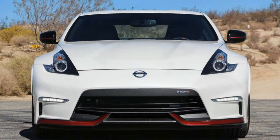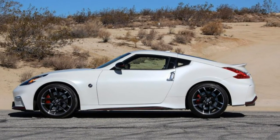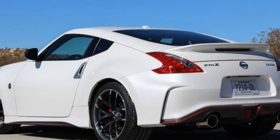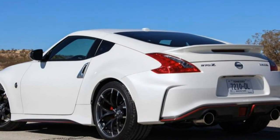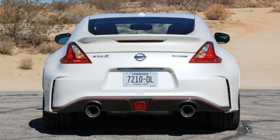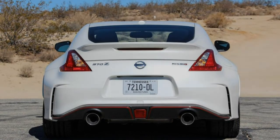Nissan expects that some 20% of 2015 370Z buyers will choose the NISMO model, up from about 10% in previous years, with nearly a third of them plunking down the extra $1,300 for the automatic. As for us, it's going to take more than a couple of tenths to win us over.